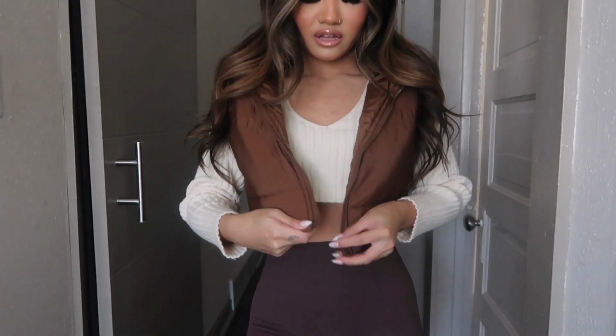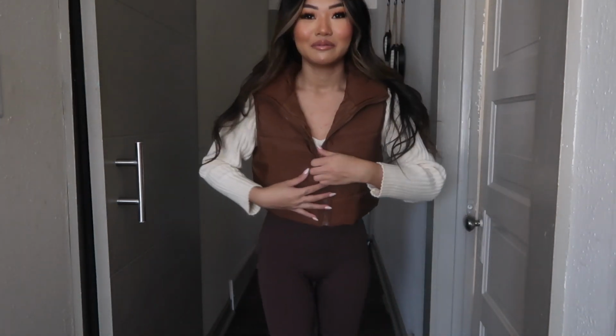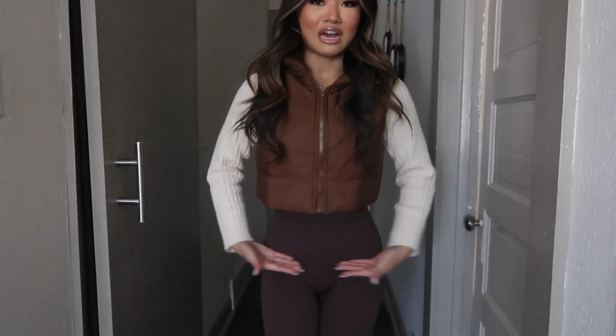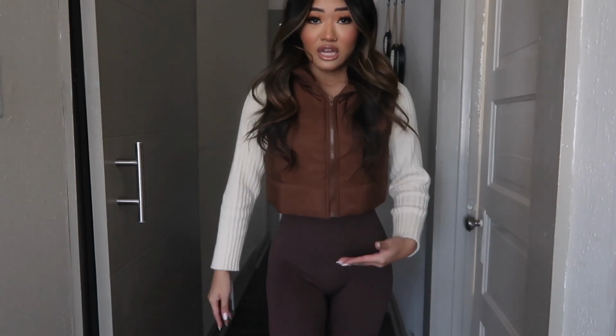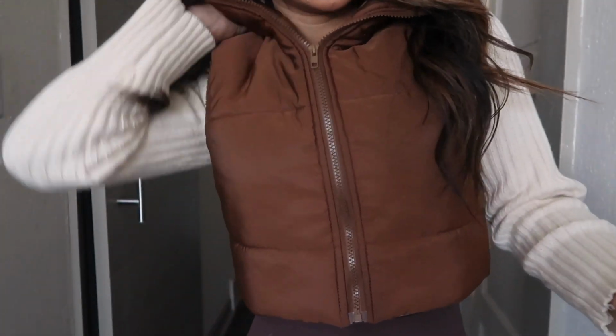So okay, I got this vest. The fact that my leggings and my vest are two different browns is kind of bothering me, but whatever. This is what it looks like. It's just a brown cropped vest, and I think I got an extra small, but I'm really happy I did because I think it looks good. If it went down too low, it would have looked too big. I love to wear this with a white or black shirt underneath. It gives very fall vibes. I got a lot of questions on it when I wore it.